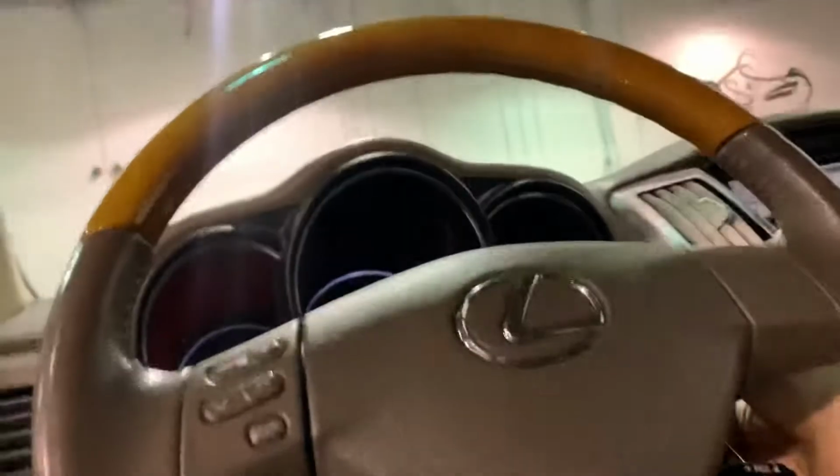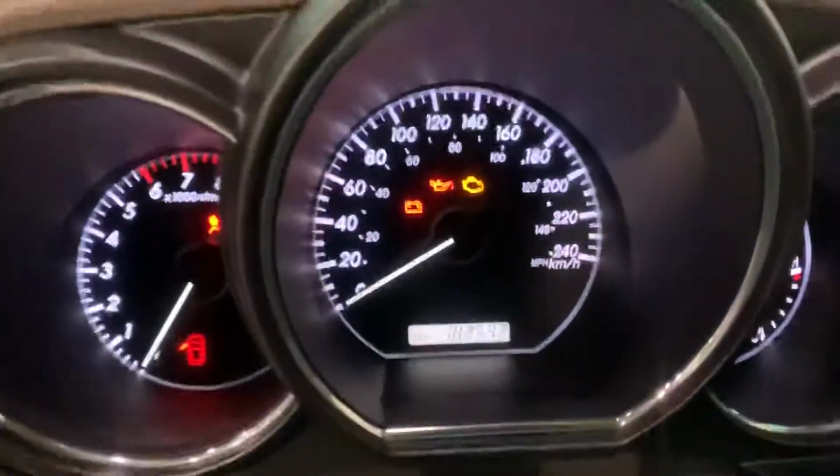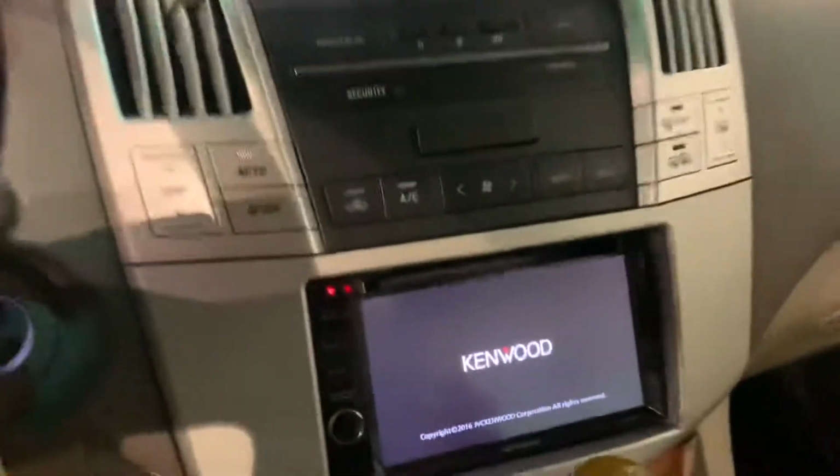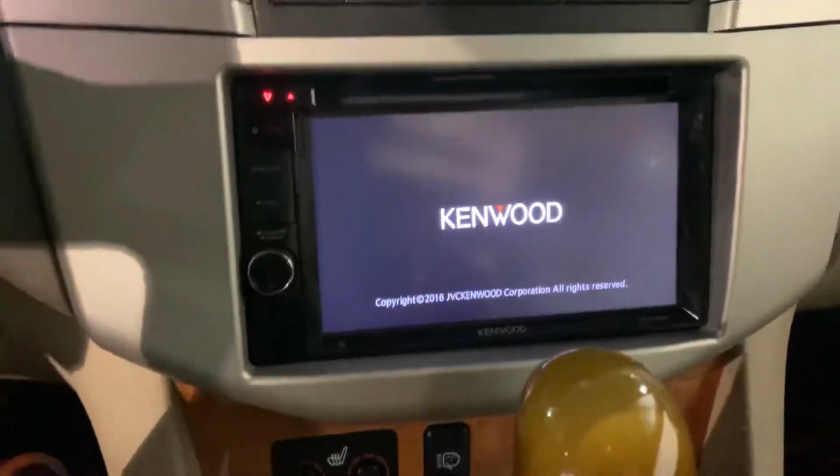This is the interior, what it looks like. It's a beige leather. Memory seats. All the electronics as Lexus comes. Here we go. 182,000 kilometers. Kenwood aftermarket radio, heated seats, no others, nothing. It's cruise control. There is a sunroof on it too.